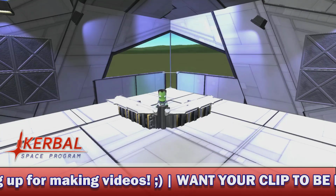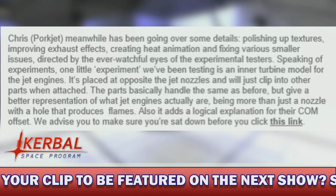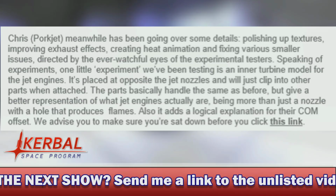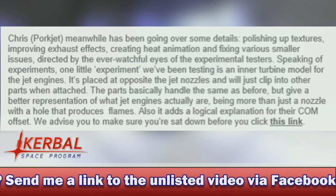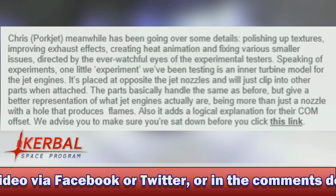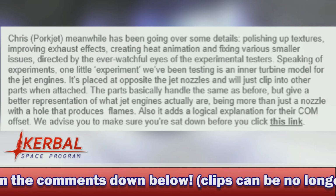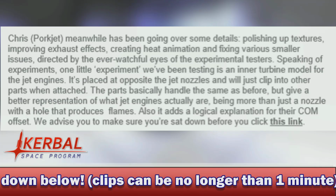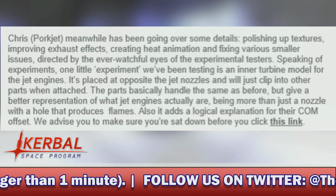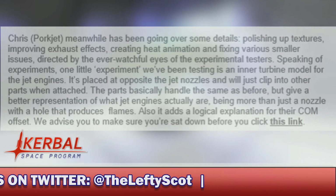I know also that PorkJet has actually been trying to model the inside of a turbine for the large underslung jet engine that we are going to be getting in 1.0.5 as well. It's an experiment that he's been trying at the moment, and he wants it to actually turn when you have the engines turned on. Because if you've used any of the underslung jet engines at the moment with the intake and everything, you'll know the turbine is completely stationary. It's nothing more than a texture or what have you. So to actually have it moving, I reckon that adds a tiny bit more realism, and it also looks kind of cool. So if this is able to be pulled off, and it is actually in the final update, then I reckon that's definitely a very, very good thing.